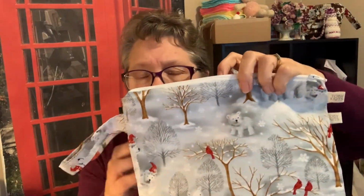I also do have little matching pouches, which again are lined and have a snapper, and these are $6. And right now I've only got 2 of these in the shop in this color. I haven't done any of the Santa ones yet, but I have about 3 of these in the shop and 2 of these, I think, in the small size.